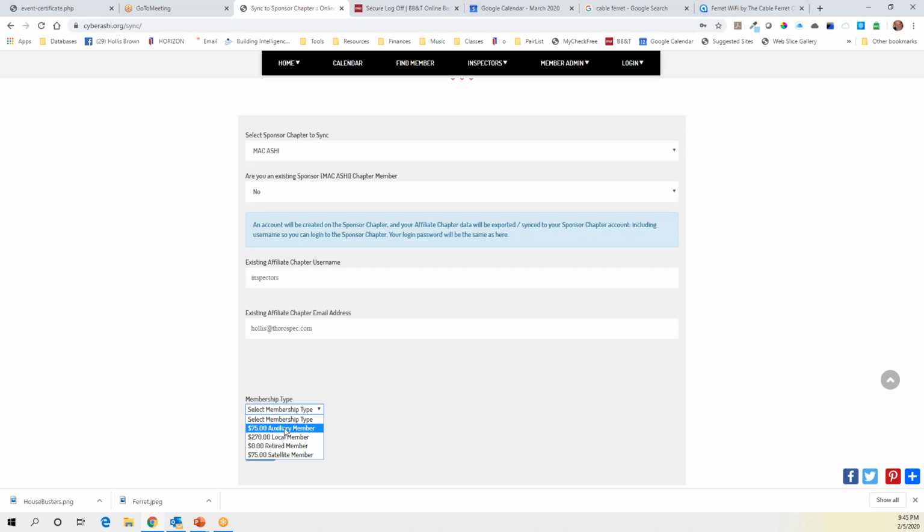So what we're going to do is synchronize our profile in cyberashi.org with the macashi.org website, so that you can now log in either place using the same username and password, and pay dues to MAC ASHI. So my thinking is that if you've been here 2 or 3 times and you like what you get, you find value here, perhaps it's time for you to take that step of joining the Mid-Atlantic chapter, paying dues to MAC ASHI, $75 a year.